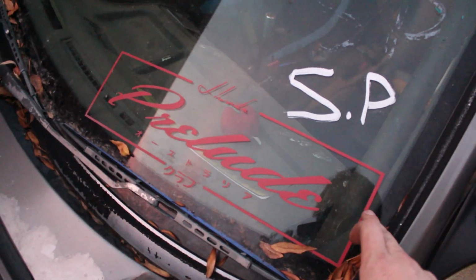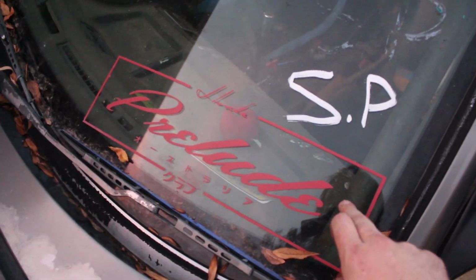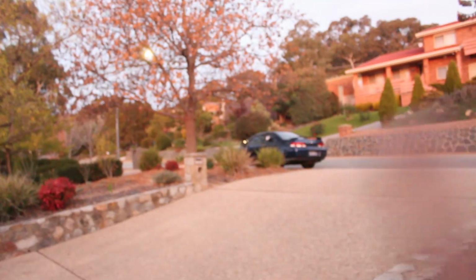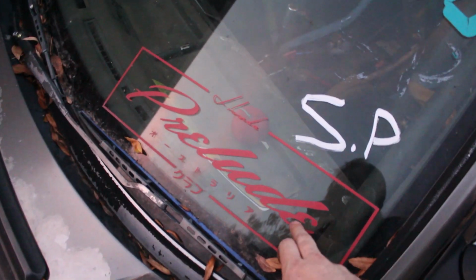This is another one that was just me experimenting with the vinyl cutter. So this sticker was a test cut out of some crappy vinyl. That sticker, you can't see it, it's on the back window of this car as well, and I've sold a few of them, but I thought this would just fall off because it was crap vinyl, or at least I thought it was, but it's still on there.